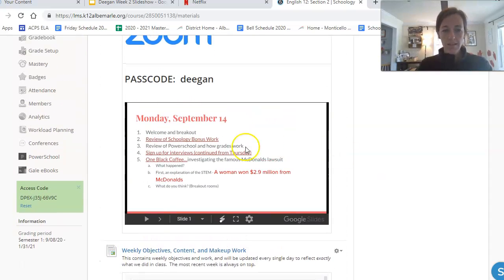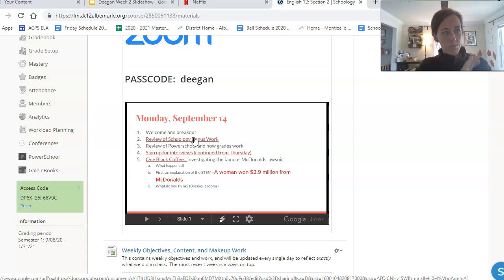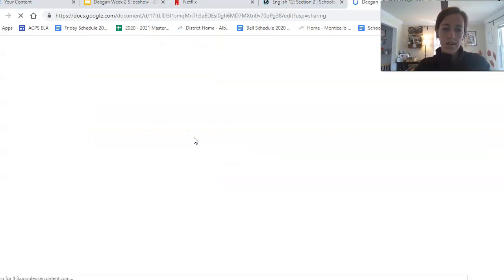On to the details. So we did a breakout just to say hello, and that's something we'll start doing to build in the structure for our daily discussions. So that starts in a couple days. I won't worry about it yet. We looked at the bonus work for Schoology, so I'm going to click on that and you can see what it is.